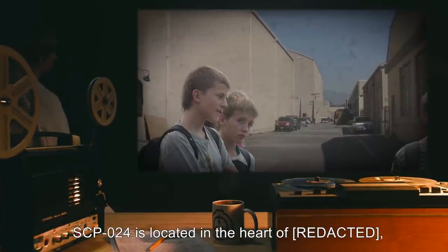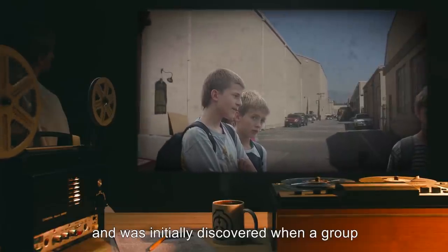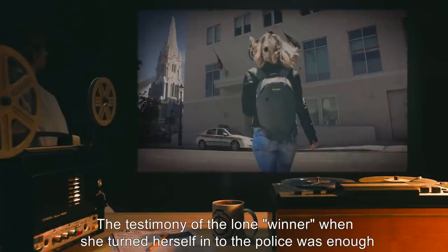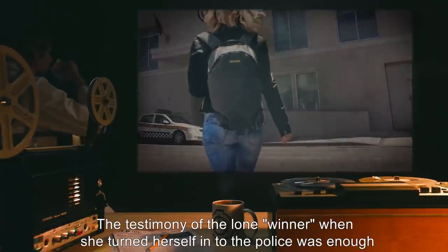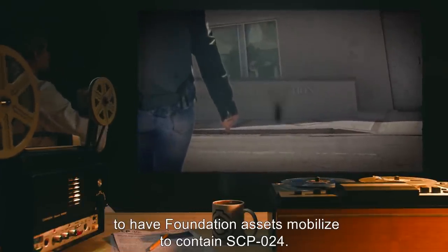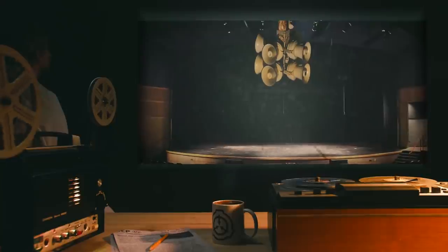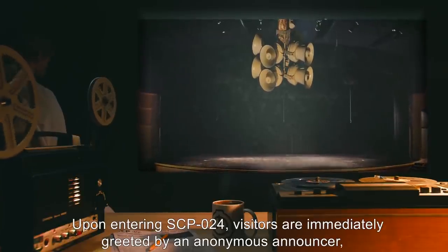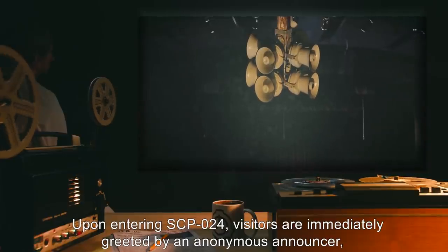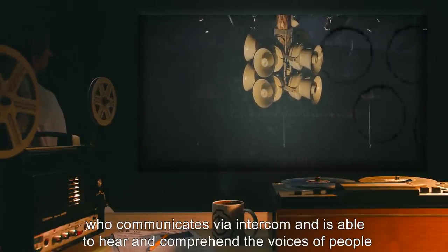SCP-024 is located in the heart of... And was initially discovered when a group of teenage youths broke into the abandoned compound. The testimony of the lone winner when she turned herself into the police was enough to have Foundation assets mobilized to contain SCP-024.